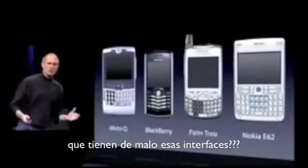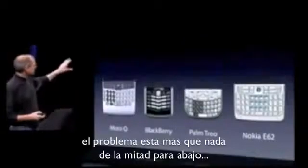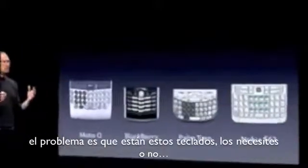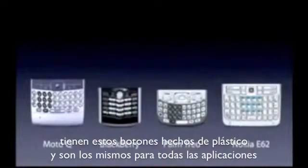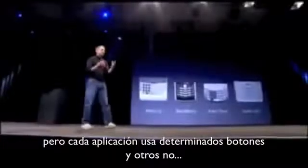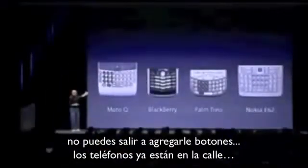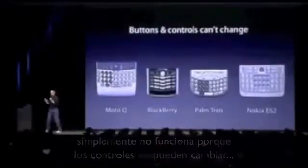What's wrong with their user interfaces? Well, the problem with them is really sort of in the bottom 40 there. It's this stuff right here. They all have these keyboards that are there whether you need them or not to be there. And they all have these control buttons that are fixed in plastic and are the same for every application. Well, every application wants a slightly different user interface, a slightly optimized set of buttons just for it. And what happens if you think of a great idea 6 months from now? You can't run around and add a button to these things. They're already shipped. So what do you do? It doesn't work because the buttons and the controls can't change.